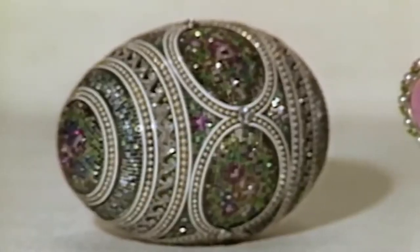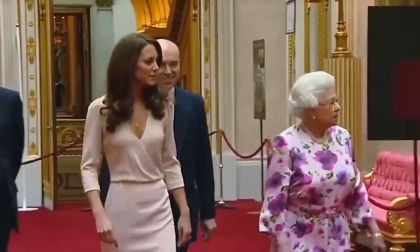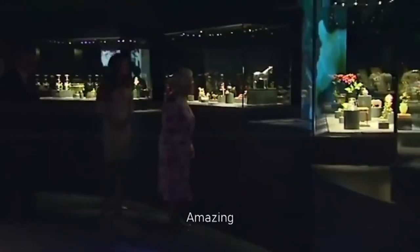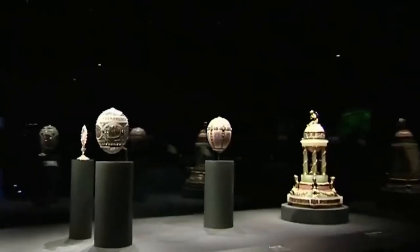And the Queen showed Kate her collection of Faberge eggs. The Duchess said they were amazing. Those are shut in a cupboard. Nobody can afford these things, I guess. I did have an opportunity of seeing a lot of the treasures in the royal collection up close, even to the point of the egg was quite exciting. Never owned a piece like that, but holding it was quite special.